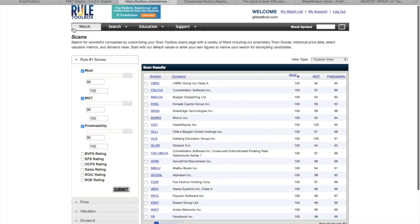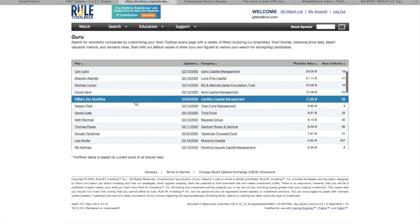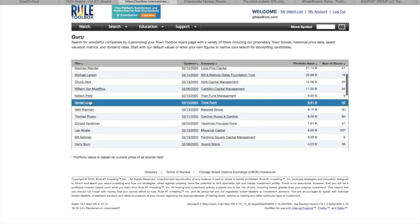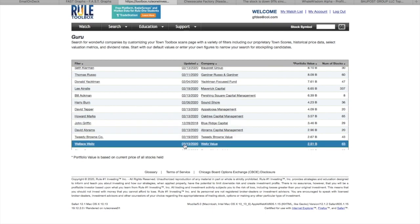Again, this website is called Ruland Toolbox. A lot of great features on this website. They even give you gurus, which are basically some of the most successful investors in the world. So you can look through all of these investors and see what stocks they're holding and see if you can get any ideas from them as well.